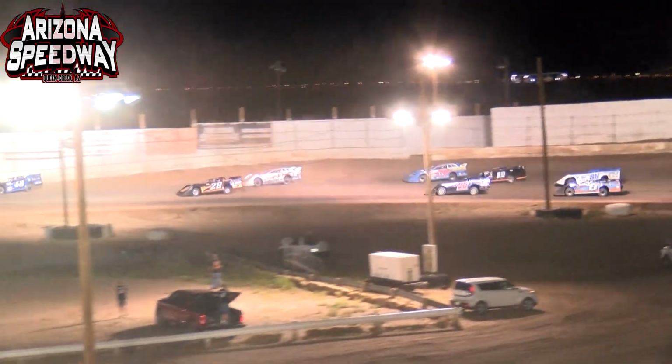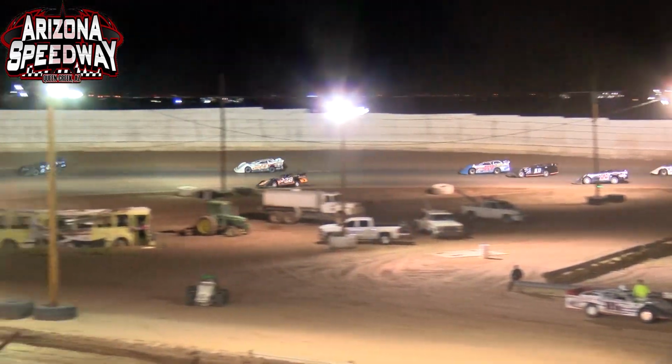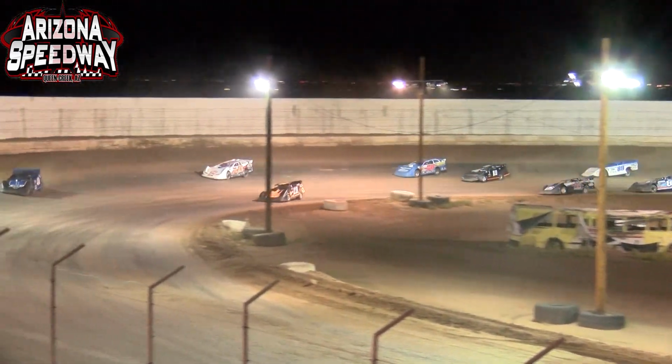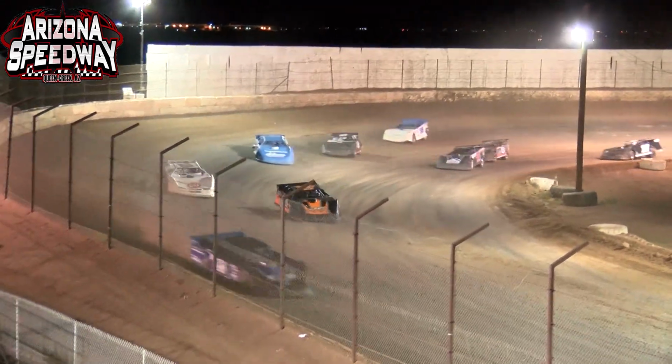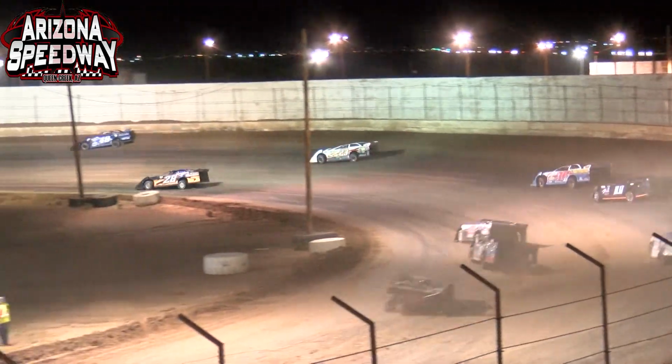It's still going to be Craig Parker showing the way off of turn number 2 as Brad Williams once again gets a good run off of turn number 2. He's going to pull up side by side with Cornell. It's going to be Cornell and Williams side by side off of turn number 4. As they continue their side by side battle down the front straightaway, across this flag stand into turn number 1.